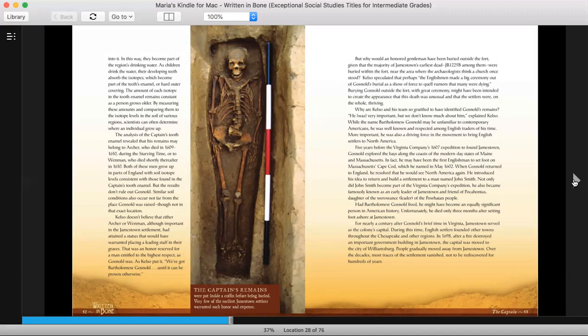Kelso doesn't believe that either Archer or Weinman, although important in the Jamestown settlement, had attained a status that would have warranted placing a leading staff in their graves. That was an honor reserved for a man entitled to the highest respect, as Gosnold was. As Kelso put it, "I've got Bartholomew Gosnold until it can be proven otherwise."